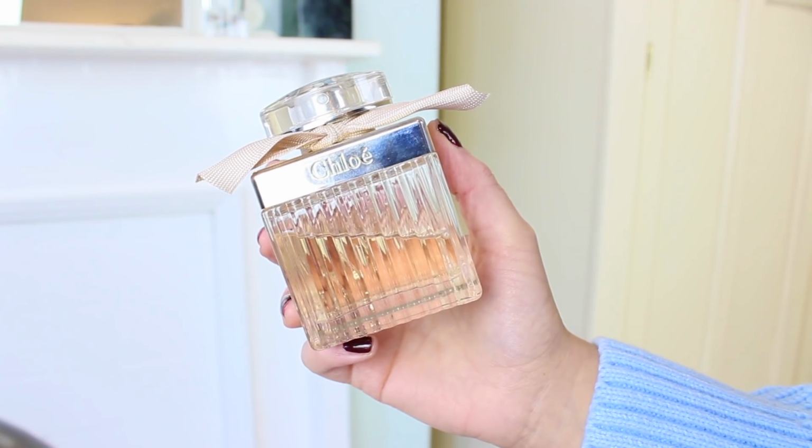So I've had two fragrance favourites throughout 2015. The first one is the Chloe Signature perfume. This has been out for years, but I've only just started wearing it. I think I got it for Christmas last year, and I have so many samples of this that I haven't even got that far through the bottle. Literally, the guy gave me about 15 samples, and I don't use a lot of perfume anyway. I don't drench myself in it or anything, but this smells amazing. It's so fresh, and I love this for day to day.